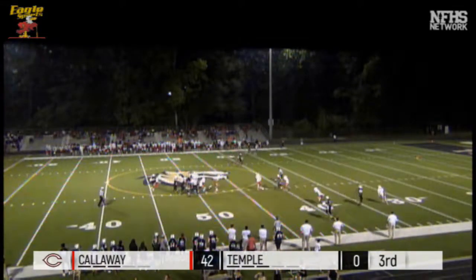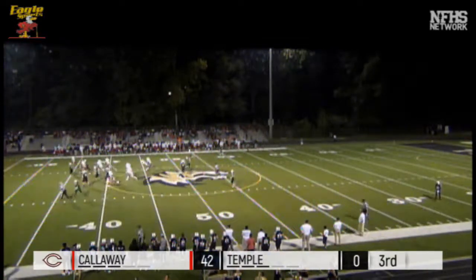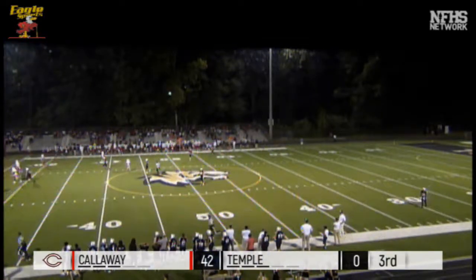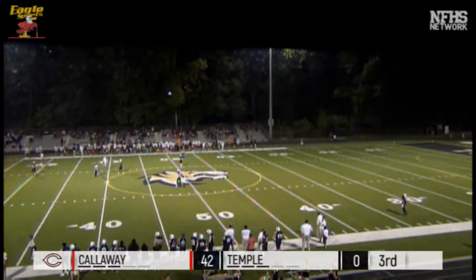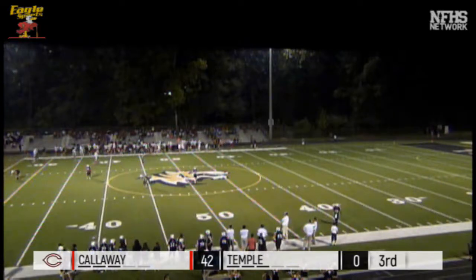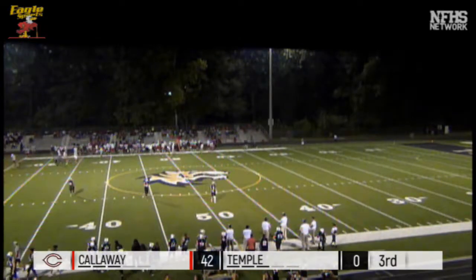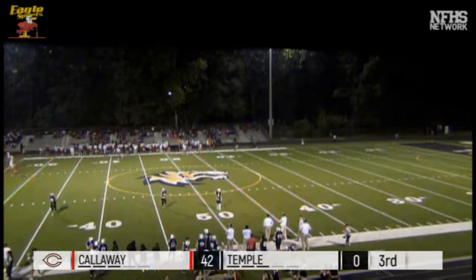Tanner's going to take the snap, drop back, and he is going to throw it right to Charlie Dixon. He's going to take it all the way to the house for a pick six. Touchdown, Cavaliers. And he threw it right to him. And I believe that's Temple's fifth or sixth turnover of the game. And, man, that is just not going to win you football games when you turn the football over like that.